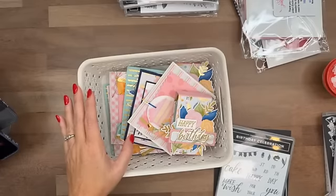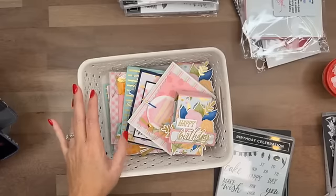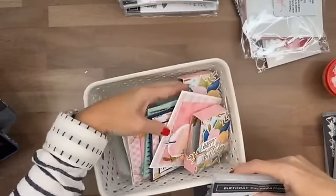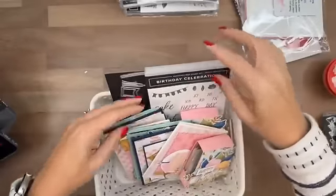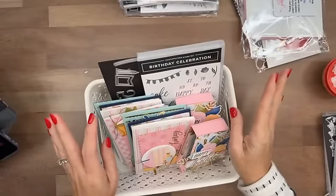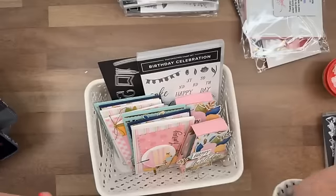Melon Mambo is coming back. It's making a comeback in the spring catalog, and it's in a lot of the paper. You know, I feel like Melon Mambo has been on the back burner for a long time. Stampin' Up! doesn't seem to use it very much. Then all of a sudden in the spring, it is in almost all the papers, and it's beautiful.